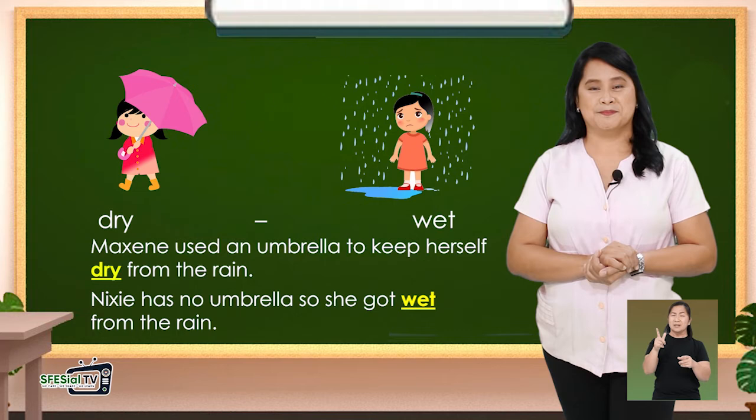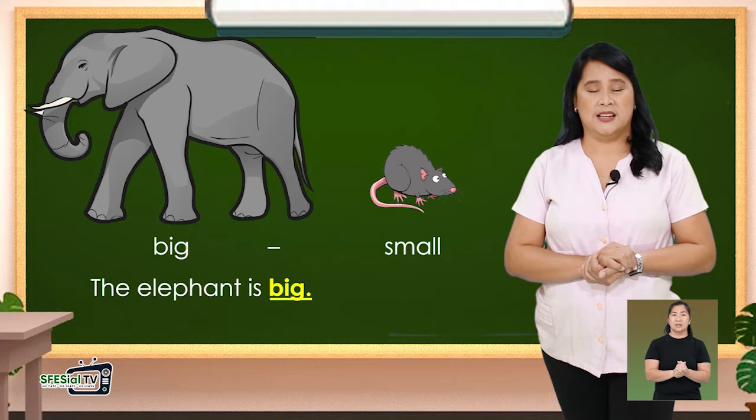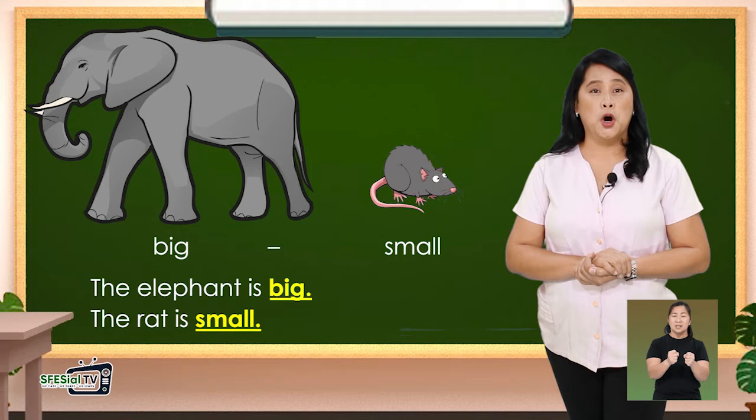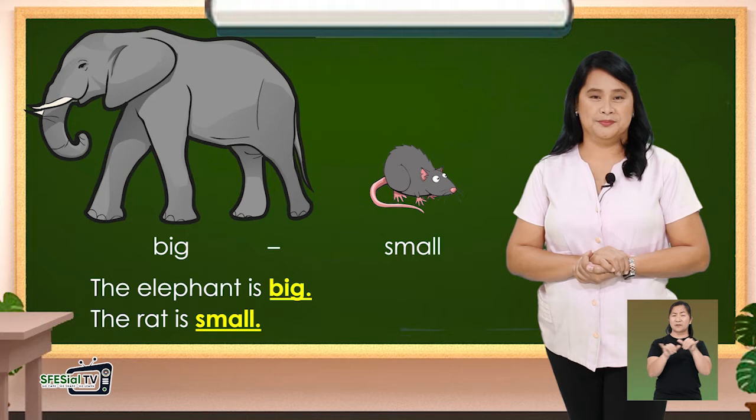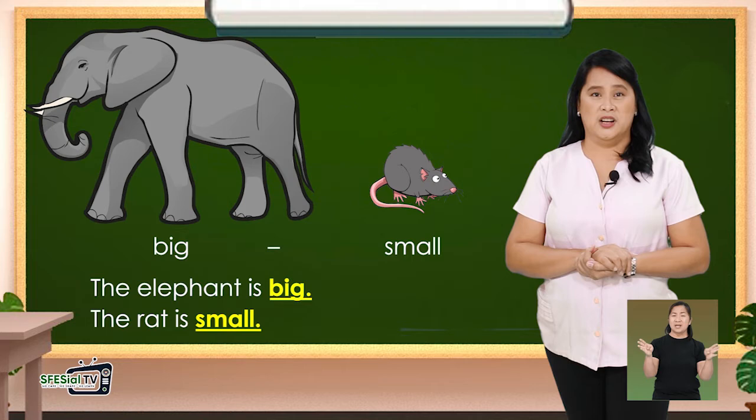Big, small. The elephant is big. The rat is small. Big and small are opposite in size. What is the size of the elephant? Amazing! Big! What is the size of the rat? Awesome! Small. The words big and small are antonyms.